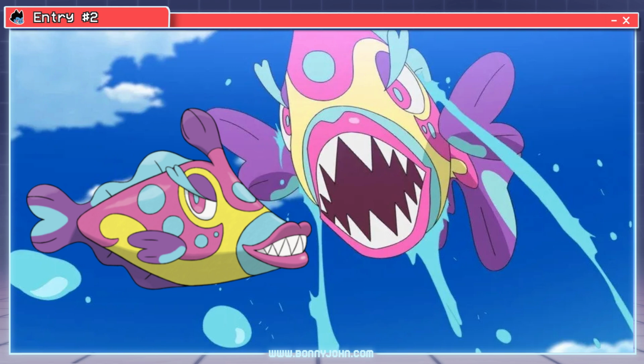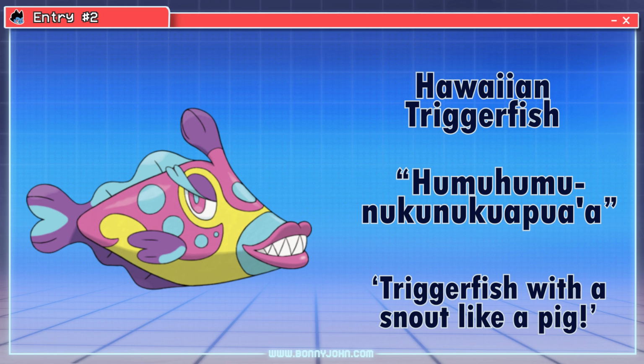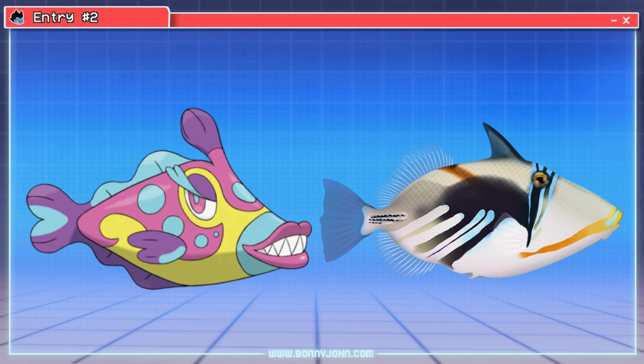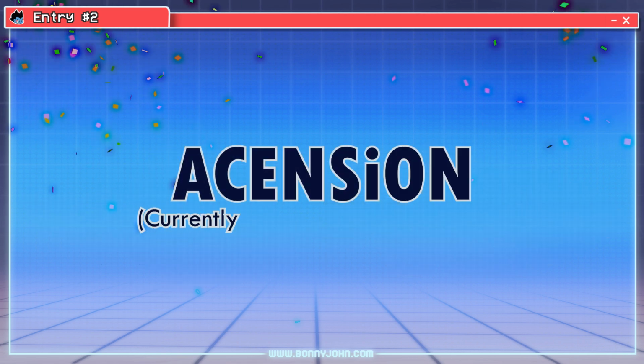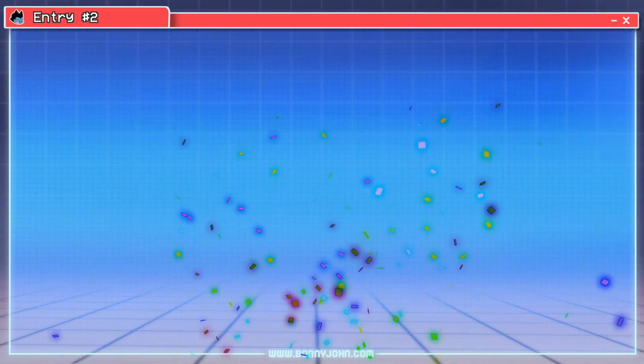Besides, it's based on the Hawaiian state fish, the Humu Humu Nuku Nuku Apua, meaning triggerfish with a snout like a pig, and the designers made sure this Alolan Pokemon paid homage to its real-world counterpart. All that aside, let's give it up for Ascension and their evolution to the Gnash Teeth Pokemon.